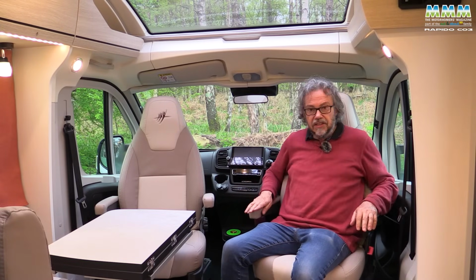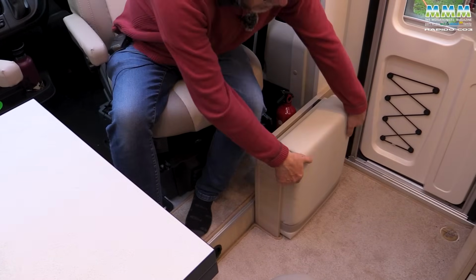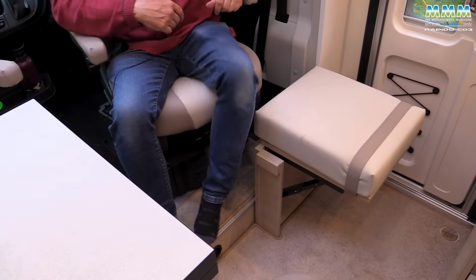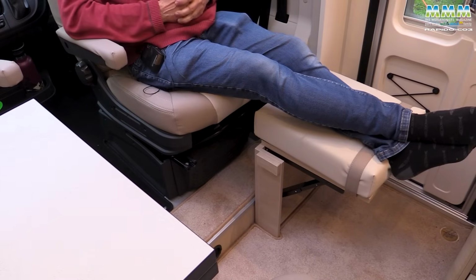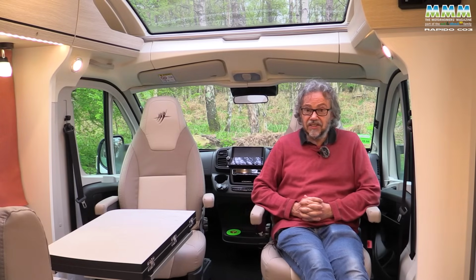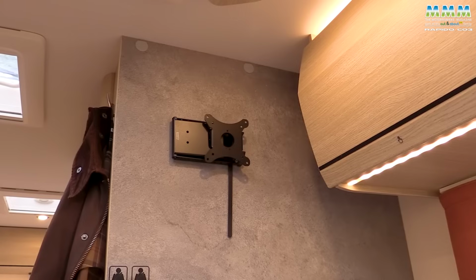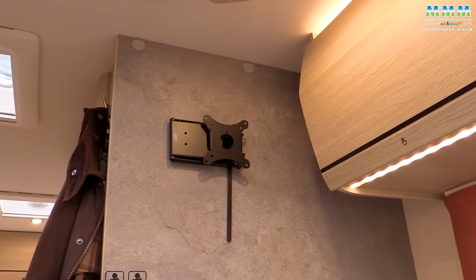Of course, the cab seats have twin armrests and they swivel right round, but then there's this flip-up jump seat, which maybe you wouldn't often use as a seat, but it's certainly very appealing as a footrest, especially as the TV goes on the wall just above the rear travel seat there.